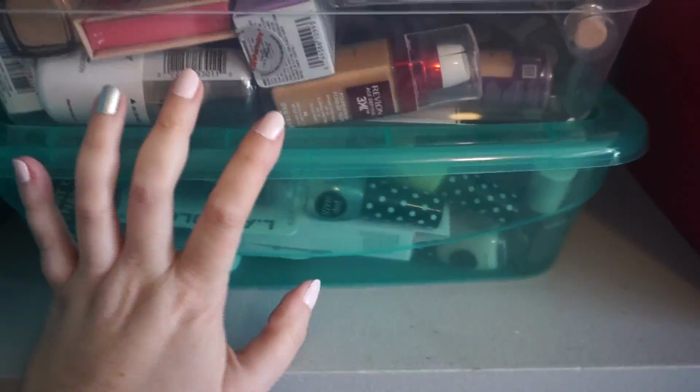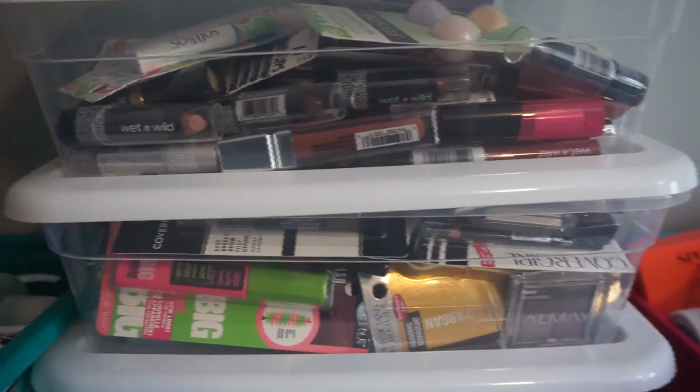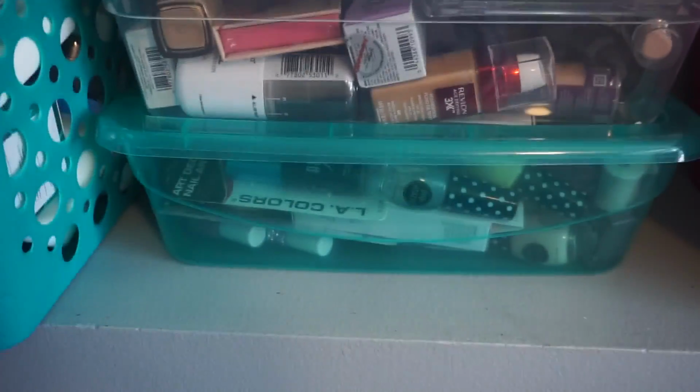So makeup is another thing that I don't let add up. And this is a ton of makeup. This is not my makeup. I have my makeup in the bathroom. This is just overage, overage, overage.